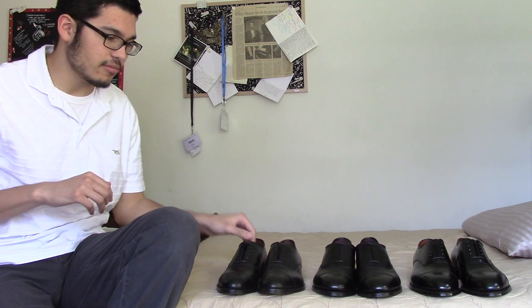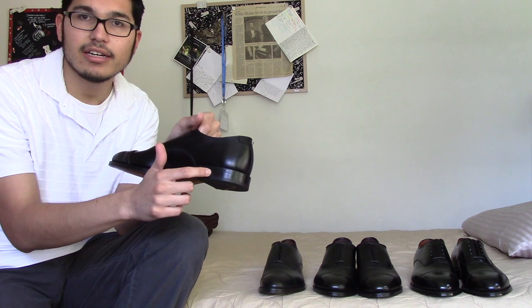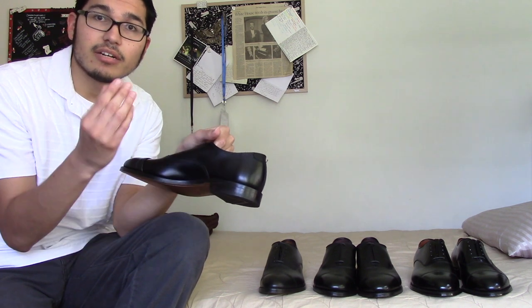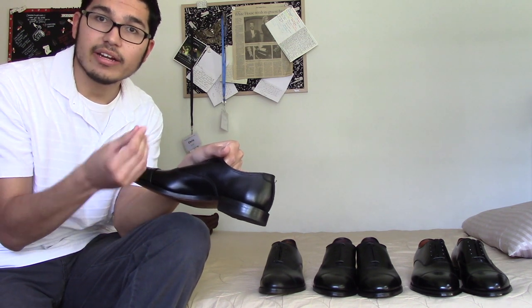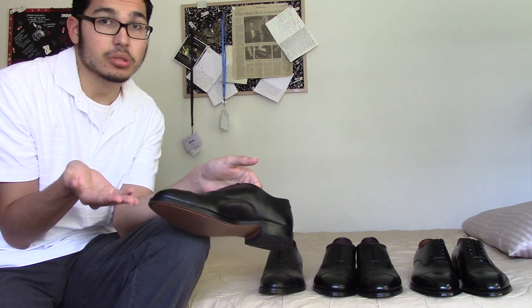And the last thing I want to share, and this is a little more on a negative note, this isn't a huge detractor for the shoes, but these shoes do have fiberboard or particle leather heel stacks. And by that, I mean the heel block right here is made of compressed leather, or even worse, a fiberboard, which is typically found in construction material.